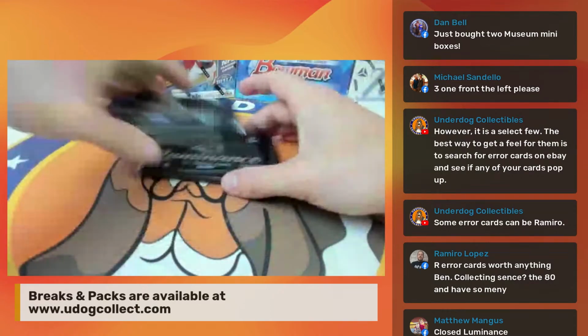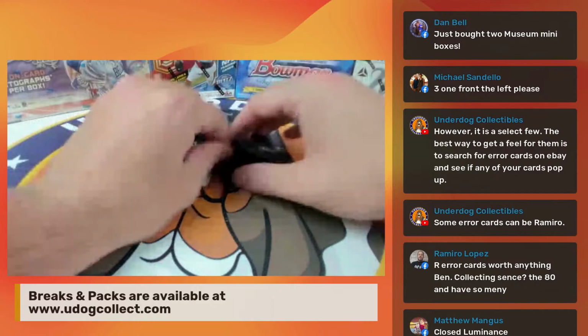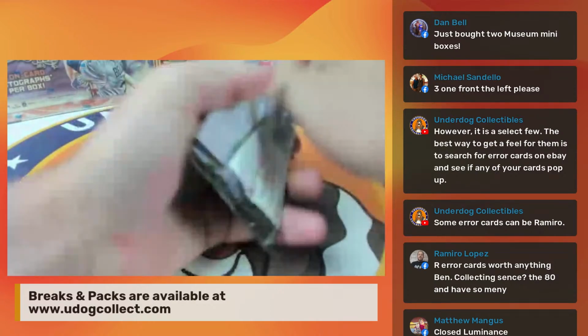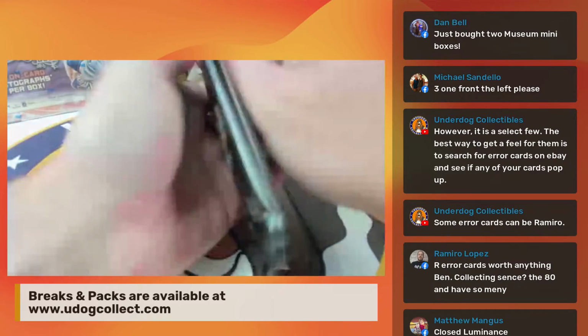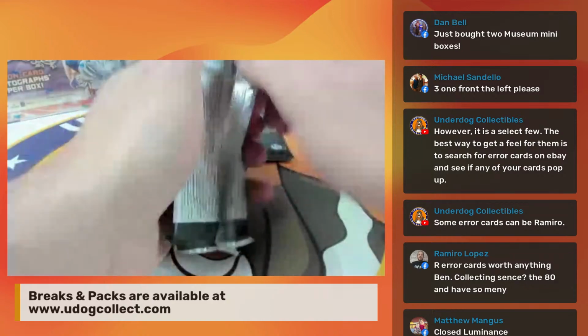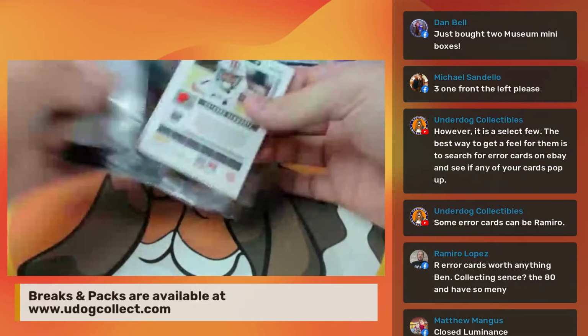Luminance has looked great this year, and we've had some great luck. Had an RPS Mac Jones the other night. Let's hope we can have some similar luck tonight. However, me personally, I could never have much luck opening the packs of Luminance. I always struggle with those, more so than the others.